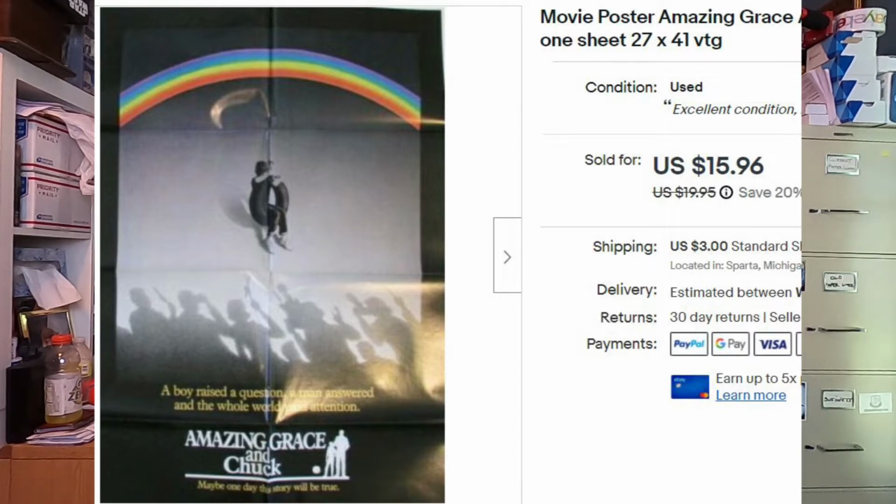Now every once in a while you'll get one that might have a little bit of a tear, a little bit of a pinhole, but the grade or the condition typically are very, very good. If I didn't mention cost of goods, $4. Sold for $15.96, part of a 20% off sale for the entire store. Shipping is first class. I can't remember if it was free or not. You'll have to look at the picture on the screen.